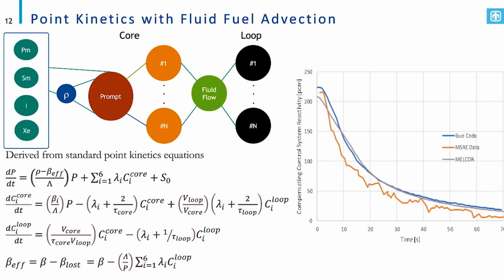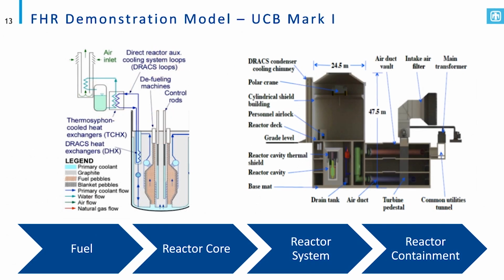And it captures both our hydrodynamics modeling as well as our reactivity modeling, which is why I like it as a nice, straightforward example of some of our overall capabilities. We have also demonstrated a lot of this work on, in particular, as I was saying earlier, the FHR UCB Mark I reactor system.